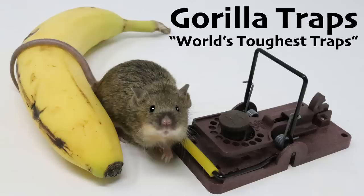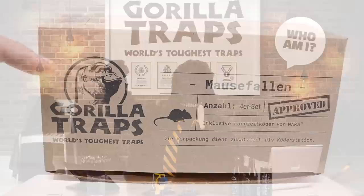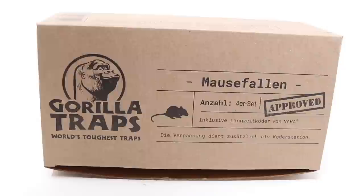Today for Mousetrap Monday, we're gonna test out what claims to be the world's toughest traps. That's a pretty bold claim. They're called gorilla traps. But don't leave hate comments down below. They're not for catching gorillas. They're for catching mice. They make these traps in Germany, and I've been trying to get my hands on them for a while now. And thanks to some generous YouTube viewers who sent me a shipment, I now have them. So let's remove the gorilla traps from the box and see what they look like.